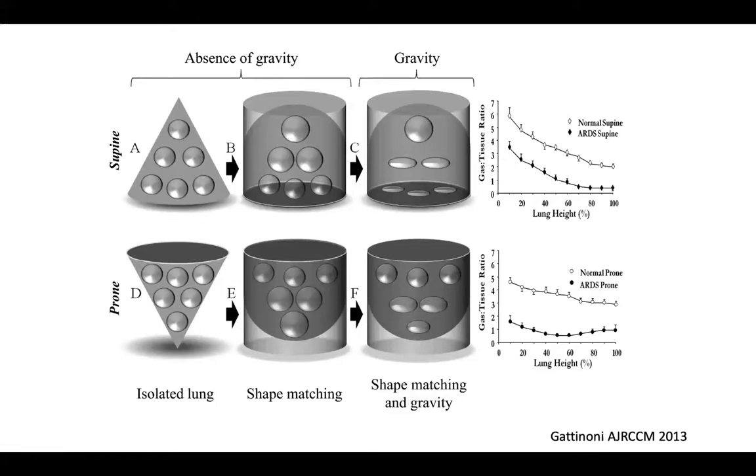In the prone position, the distortion associated with fitting the lung in the chest cavity and the gravitational gradient act in opposite directions. So here I flip over my lung, I flip over my cylinder, and I squeeze the lung into the cylinder. I squish down the air spaces, or the alveoli, at the bases and expand the ones at the apex. But now gravity is decreasing the ones that were expanded at the apex, and I end up with an overall more homogeneous distribution of inflation and stress. And that's represented here when you look at the gas tissue ratio versus lung height. This is a more horizontal line.